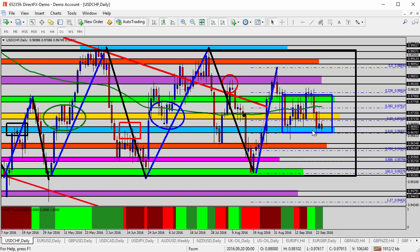Are we going to see the break of the blue zone and the continuation lower, or is it going to bounce off it like it did the last time, go back up towards the green zone or higher for the franc? And, of course, we'll keep an eye on our fundamentals as we go throughout the week, but I think we can look for some key decision points here for the franc.